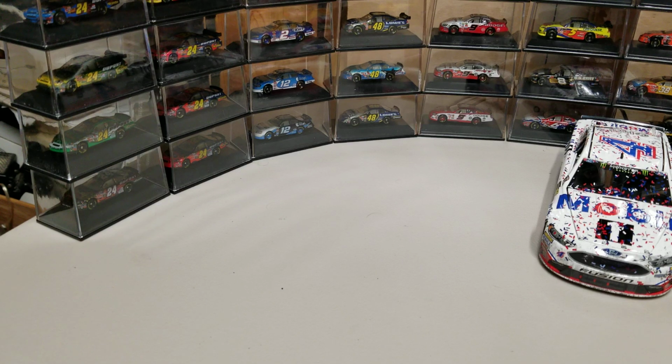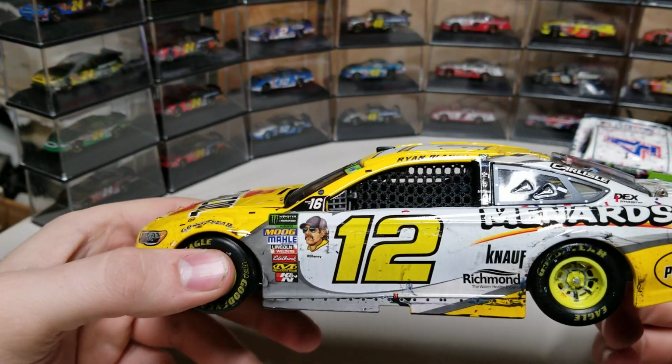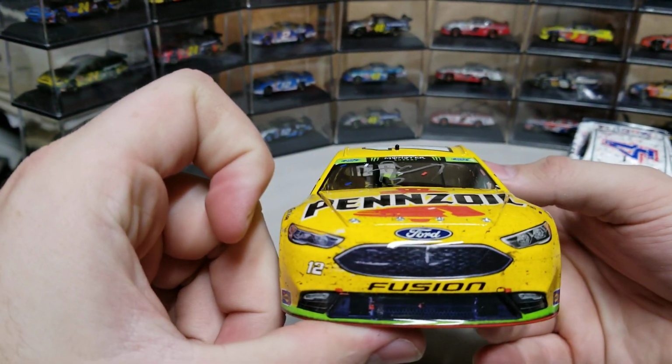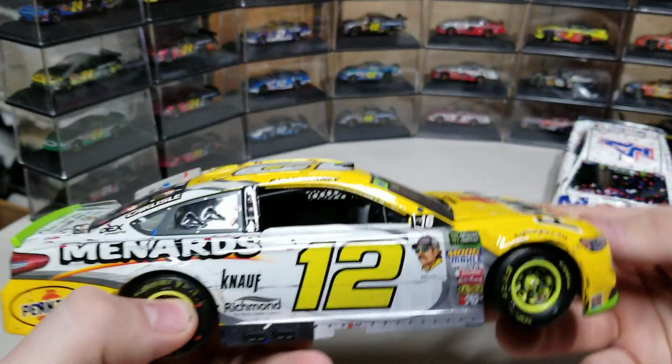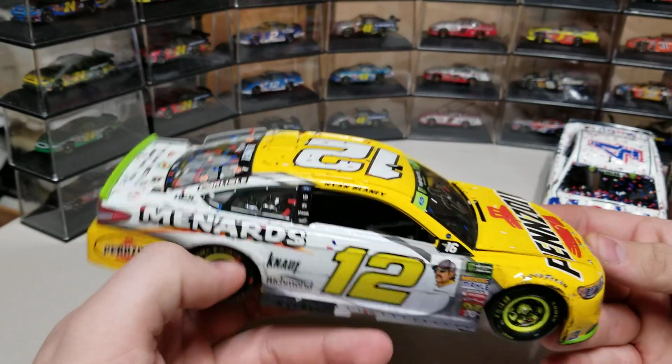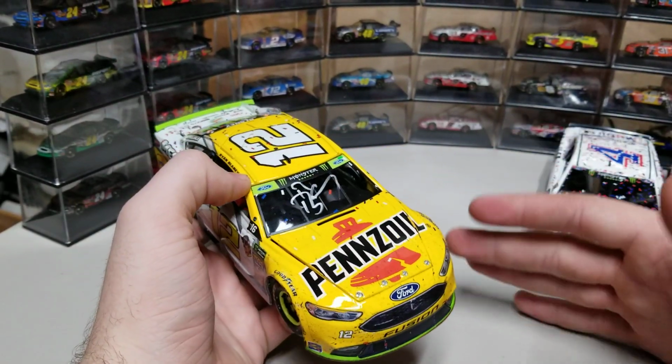Now, number 15, everybody remembers this car, and it's a fairly tough car to find now. This is the Ryan Blaney Roval race win. So this car is all beat up on the left side. It is beat up on the nose. You can see all the cracks and marks on the nose. And then obviously on the right side, you have another bunch of marks. And this car is not particularly special in any one area.